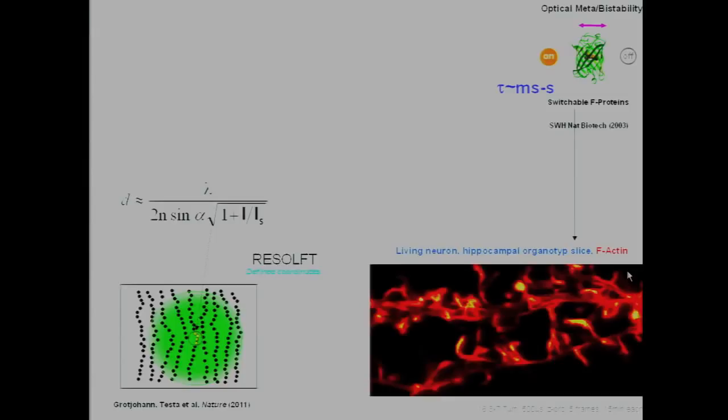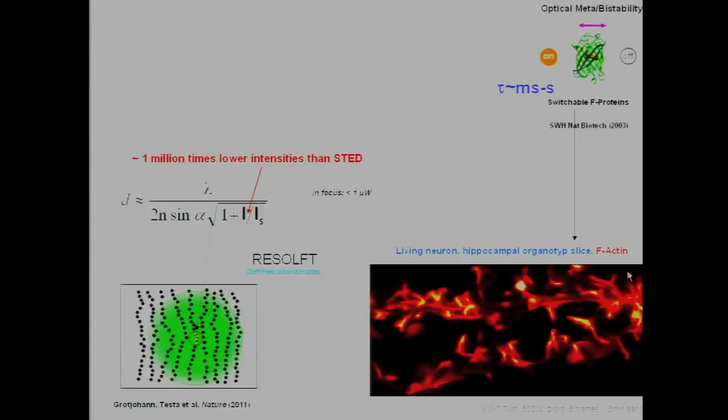The point here is a million times lower intensity than STED. And so you can imagine, especially if you think about the mouse experiment, we did that even with the high power, and the mouse was okay, and we could see details. But now we know there is no physical or chemical reason, so to speak, that will prevent us from doing the same thing at much lower light levels.